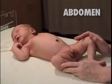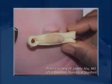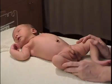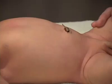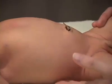Abdomen. Inspect the abdomen for any obvious defects. The umbilical cord should have 3 vessels, 2 arteries, and 1 vein. Finding a variation from this should prompt formal renal assessment by ultrasound. The abdominal wall is usually weak, especially in preterm infants. Therefore, diastasis recti and umbilical hernias are not uncommon. A scaphoid abdomen suggests diaphragmatic hernia, while abdominal distension suggests obstruction, often due to meconium ileus.